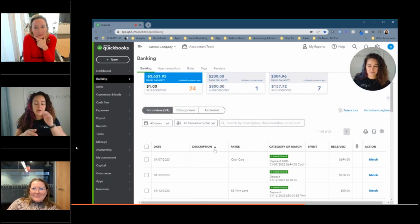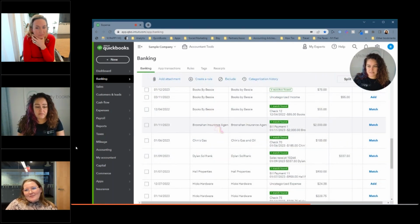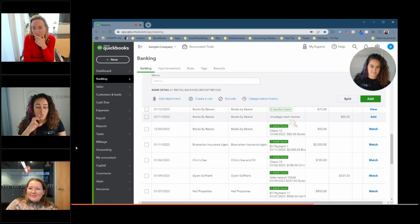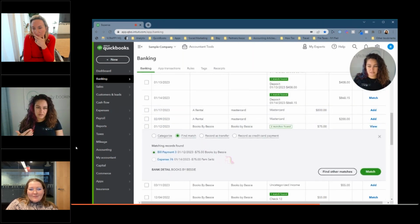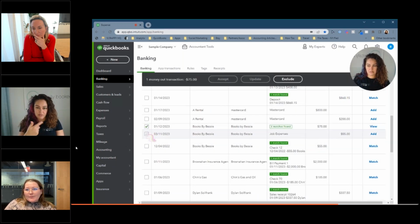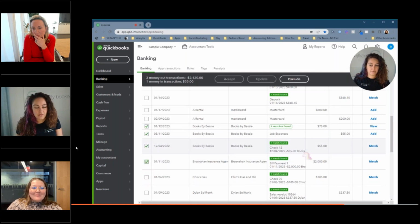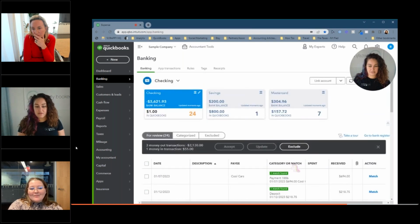Oh, bulk adding. If you have a bunch of transactions, I typically sort by description. If there's a whole bunch and I'm doing a cleanup, once I name that first one by vendor and give it a category, it's usually going to filter down and do that for the rest of them. Then you're able to click on the left and add them all at once. The same goes for excluding, which I didn't include in the video: if you pull in a bunch of transactions from the bank and you have duplicates you need to exclude, click, click, click, and then you have the options of accept, update, and exclude.